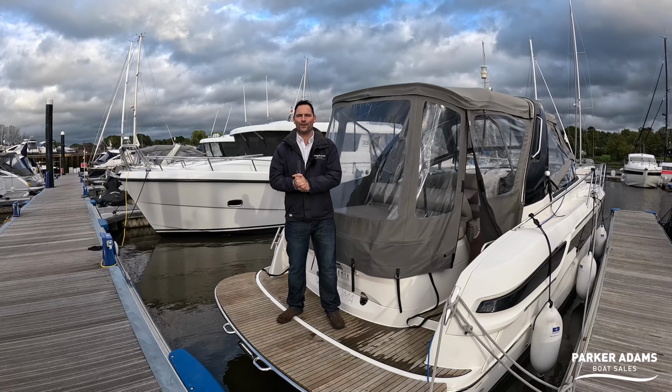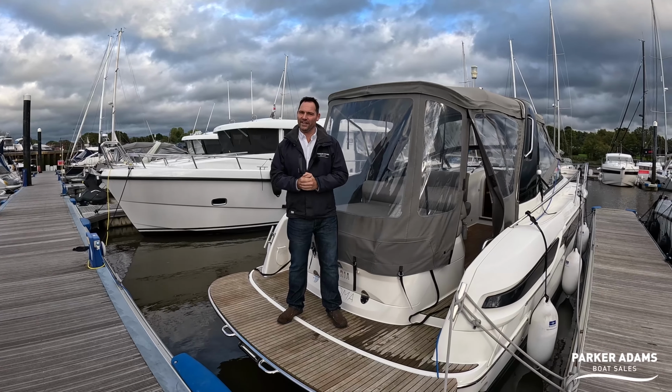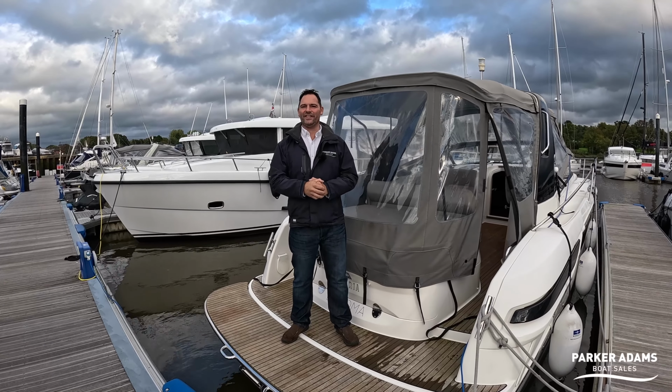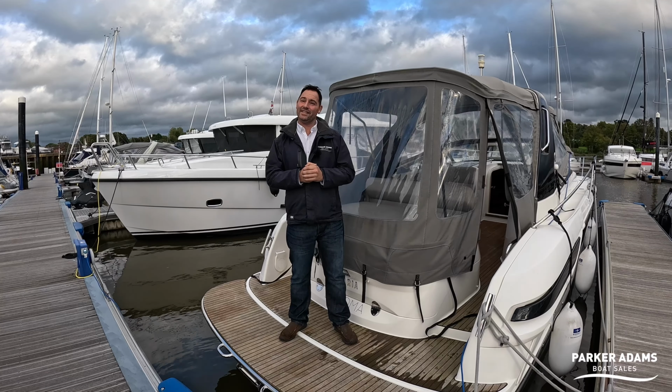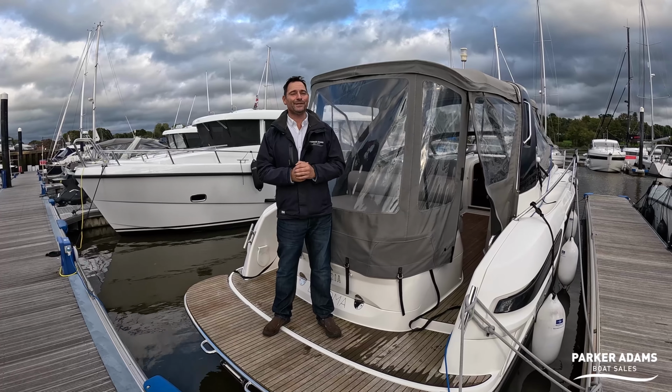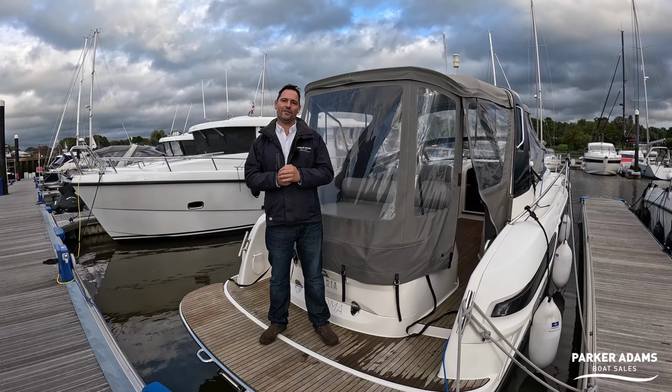Hi there, my name is Andrew from Park Runners Boat Sales and I'm here once again in Swanwick, taking on another Bavaria. This Bavaria is an S29. It's a 2020 model and it is in beautiful condition. You'd be forgiven for thinking this boat is new. I know I say that a lot, but this boat really does present in very, very nice condition.